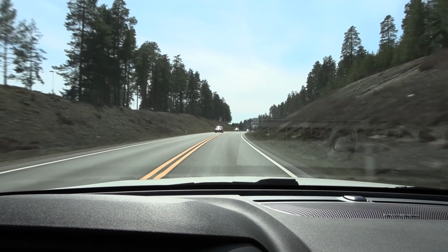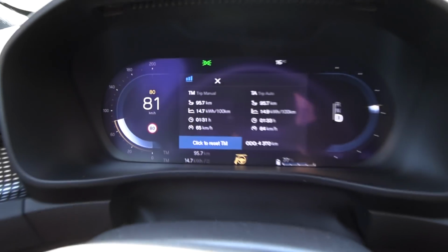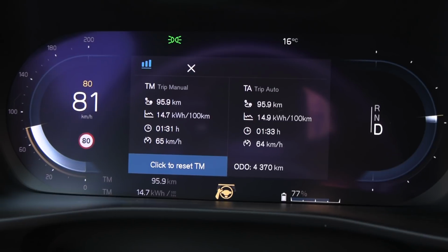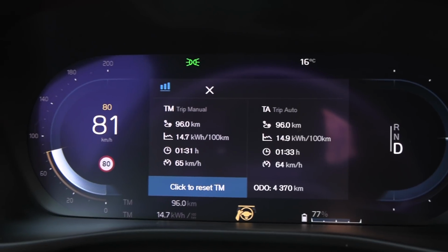Been driving for 1.5 hours. We're getting close to Vikersund. So look at the consumption, eh? Well, let me see, we have to correct it. It's around 145 watt-hour per kilometer. Average speed 65 kilometers per hour.